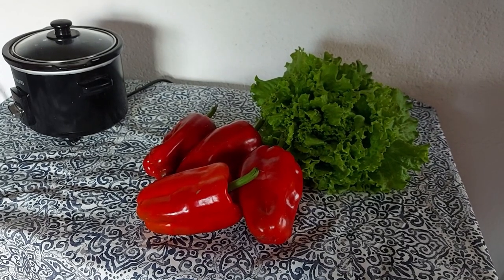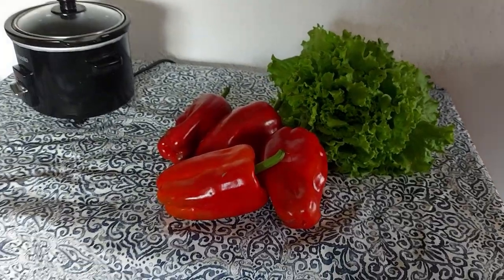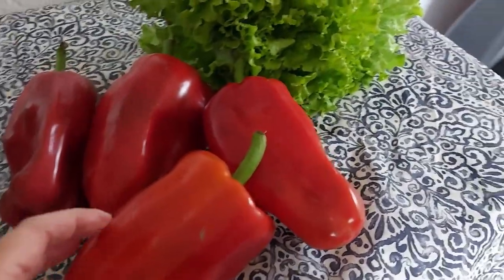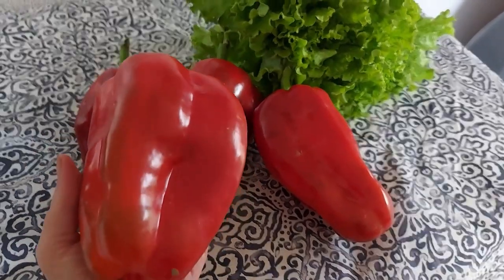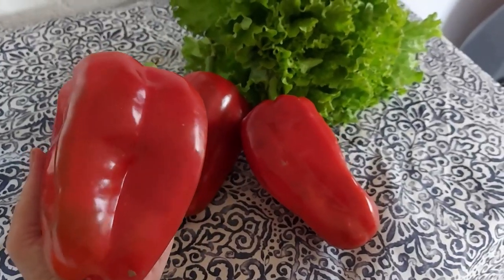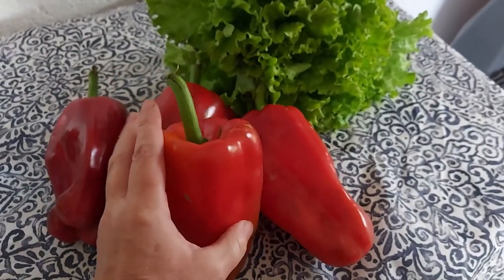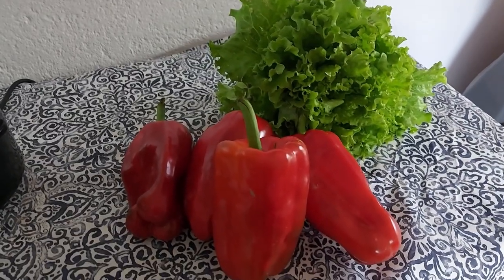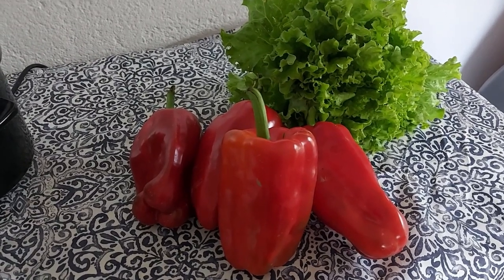These are the peppers and lettuce that the farmer next door brought us round today. They're absolutely gorgeous. Just trying to show you how big they are. Literally filling my hand and more. Beautiful. So we'll have one of those tonight for tea. I'm going to add it to some fried rice, chicken and some cherries.